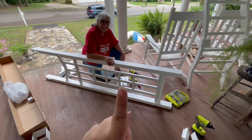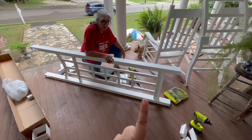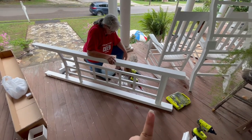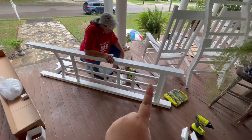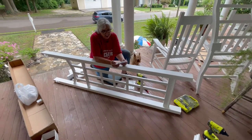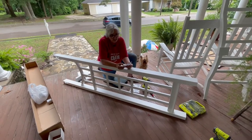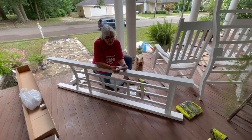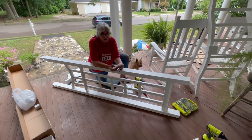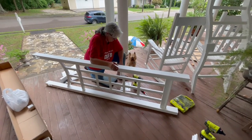Okay, knock on wood, it has not been hard. We have had much harder projects. But it has not been easy. A lot of screws left over. Well, there's a lot of screws. Is that a problem? They never give us enough screws. 16 screws. For all you know, we need 18 to fasten the top on, and we're short.